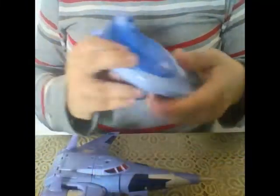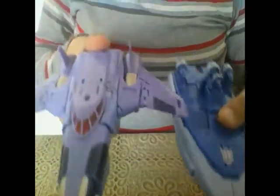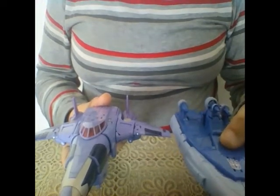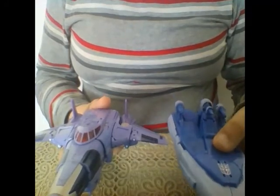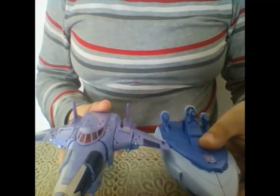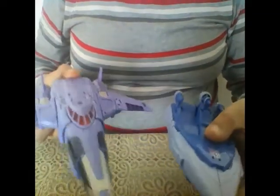And as you can see, like I said, Cyclonus, even in robot mode, is still huge. And even in vehicle mode, Scourge is a little bit smaller. And again, very accurate. And this is the way you see the scene where Galvatron rides inside Cyclonus, where he says, "There are plenty of Autobots for you. Ultra Magnus is mine." But overall, really nice comparison here.